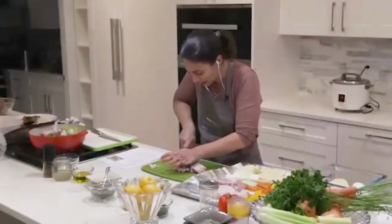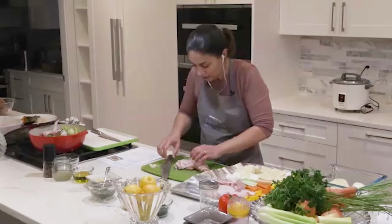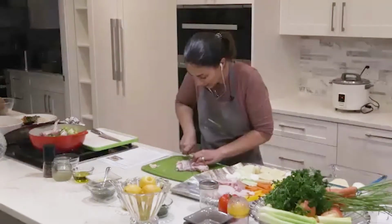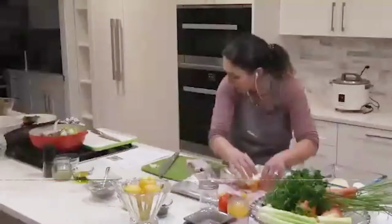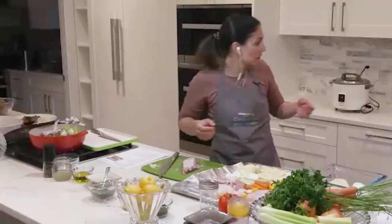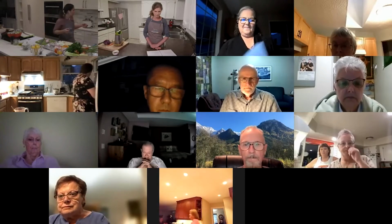Who makes their own stock? Anybody? I see some hands. And what's your take on it? Do you think it's better, or do you like the soup stock from the market? It's way better, the real thing. Yeah, I think so too. It's just powerful. I'm just going to wash my hands.